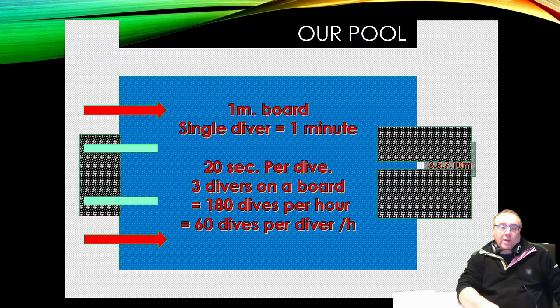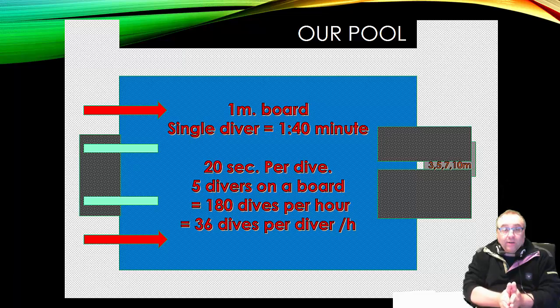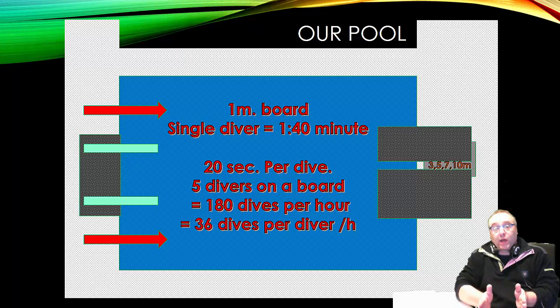Well, if we give the divers a little bit more time, let's say we give them 1 minute and 40 seconds, then I can fit in 5 divers on 1 meter board without losing time. Okay, I have to press them to do a dive every 20 seconds, because if they slow down, then of course it will not be enough to perform the 180 dives per hour. And remember, if you divide 180 by 5, you get 36 dives per hour, not the 60 that you were delivered in the previous slide.